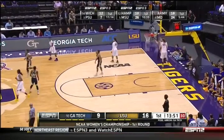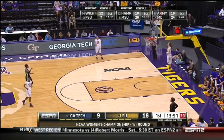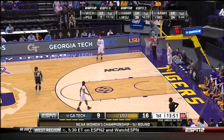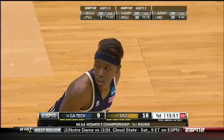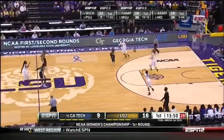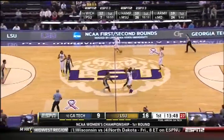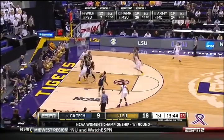Turnover, Yellow Jackets. Well, LSU's done a good job not letting Tiana Marshall get the ball in her hands, and that's what you've got to do. You've got to make some other players beat you besides Marshall and Davis. And Sydney Wallace said, well, okay, I'll give it a try here, and she's doing a pretty good job. Wallace only averages 9.5 per game, so she's already at her season average in scoring, basically.